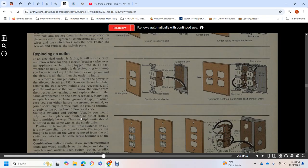To remove the damaged outlet, turn off the power to the affected circuit, page 253. Remove the outlet plate, remove the 2 screws holding the receptacle, and pull the unit out of the box. Remove the wires from their respective terminals. Replace them in the same arrangement on the new receptacle. If the receptacles are 3-wire grounded type, connect the ground terminal with a short length of wire directly to the outlet box, according to the local code.